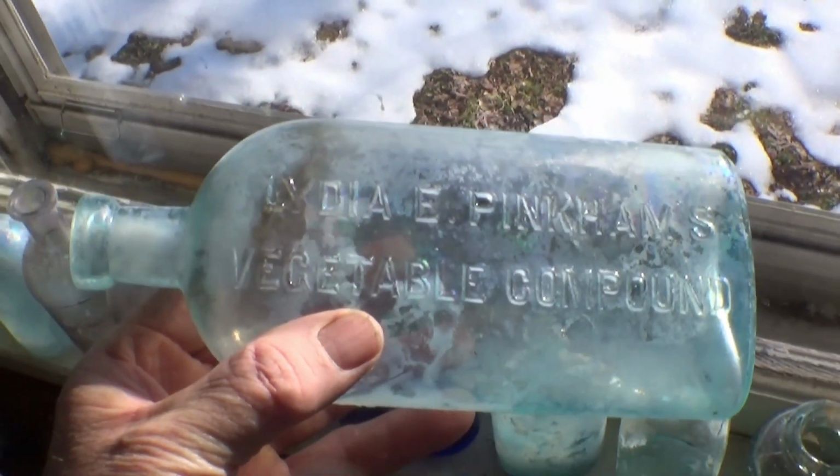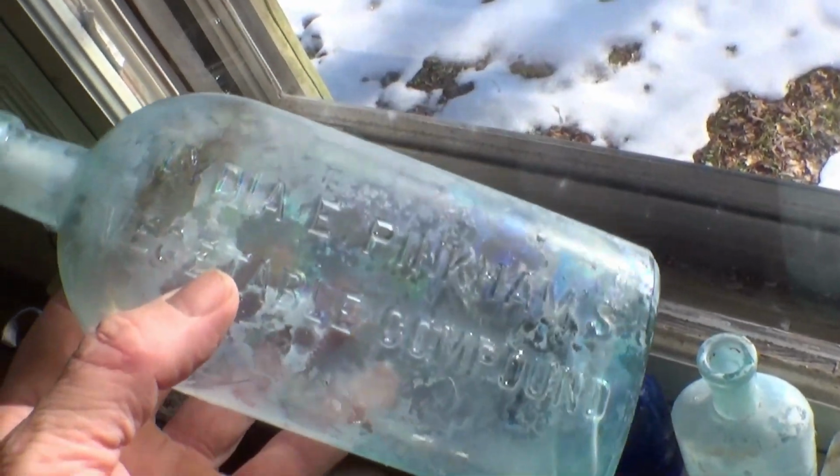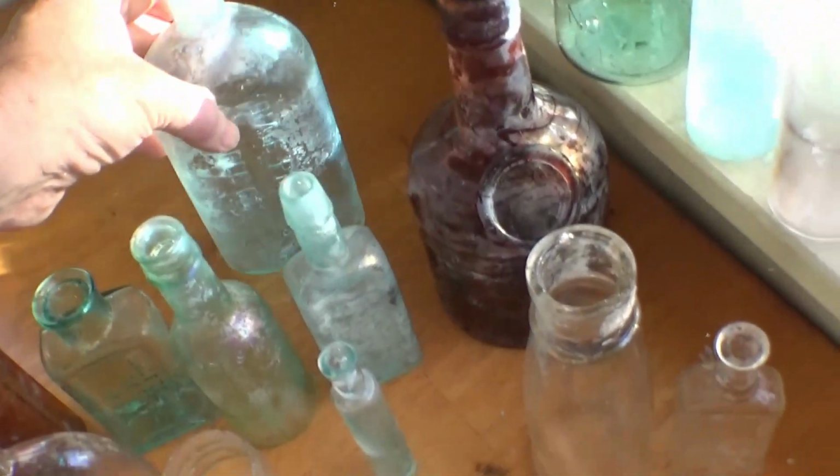Very common, Lydia Pinkham's vegetable compound. Hand blown one. That was it for females.